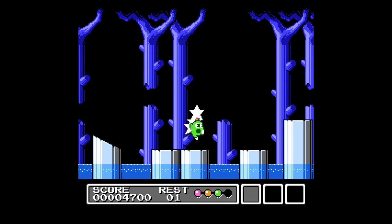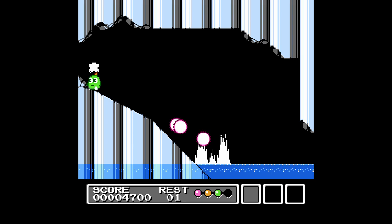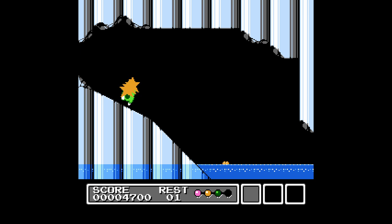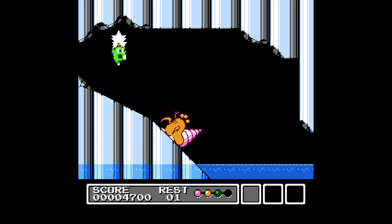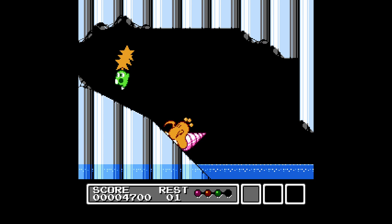Okay, that part's not too bad. Gotta actually hit this guy here. Oh, come on. Oh, come on. Oh, I hit him back in the water. Okay, you can only, I think, hit him when he shoots at you. Which means that he's gonna hit me every time I hit him. I don't know how to avoid his shots. Oh, bloody hell. Oh no! I shot in the wrong direction and he got me.